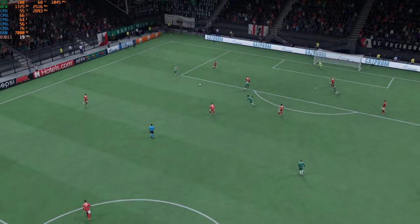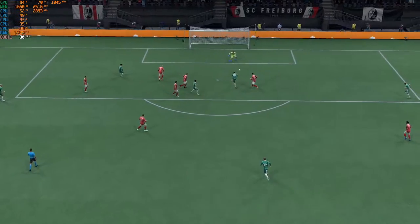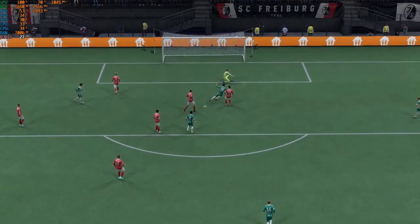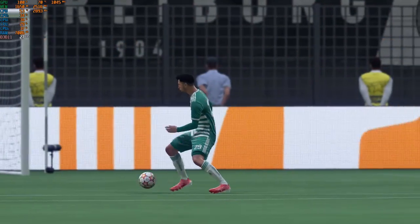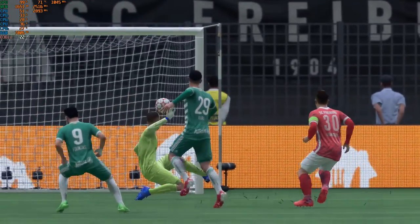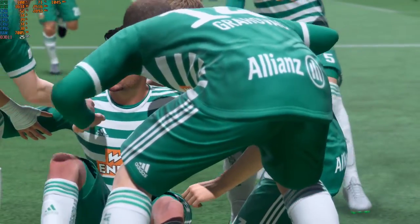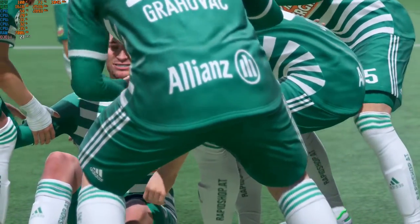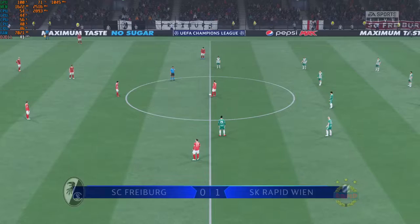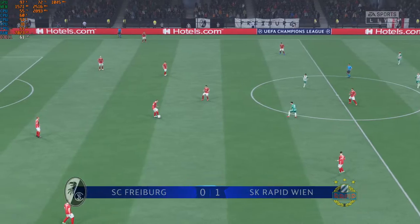Well, let's look at this again. The one and two touch passing is absolutely outstanding to play around the pressure. And there's certainly no doubt about the finish. He really hits it with power and accuracy. Nothing the keeper can do about that. One nil then.